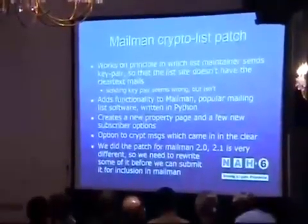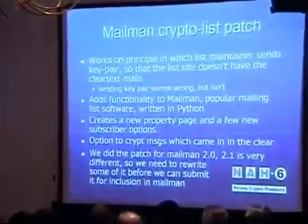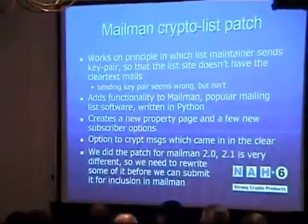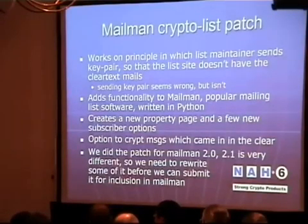Now that may seem very, very wrong. Sending a private key over mail sounds very wrong, but it isn't, because if the private keys for any of the participants are compromised, in which case this key pair would leak out, the contents of this mailing list would leak out anyway. Because basically the only thing you're hiding is the thing you're broadcasting to all the members of this mailing list anyway. So there's no extra threat involved in sending the key pair.